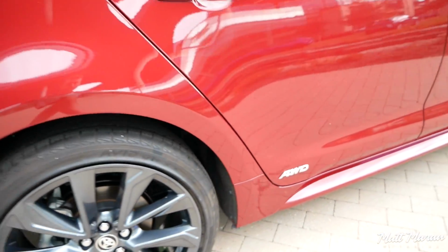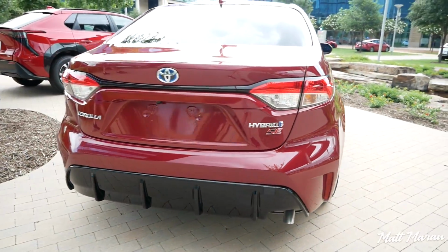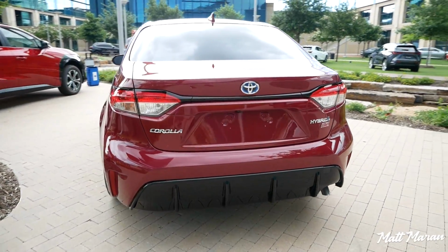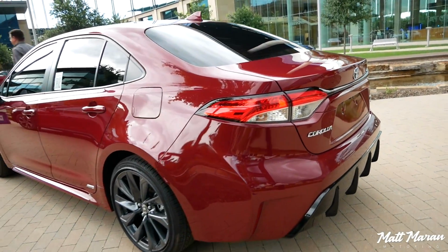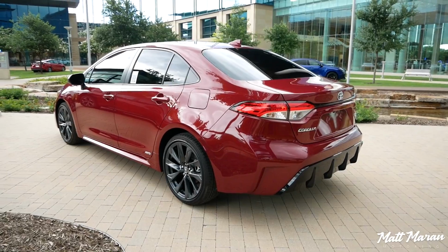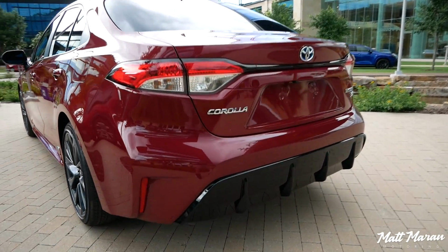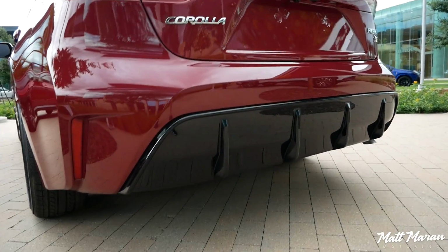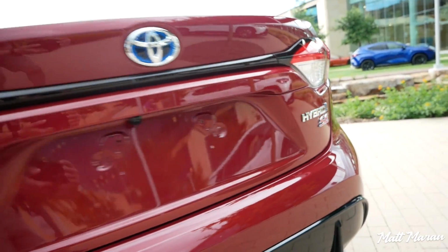The SE Hybrid now also gets the firmer steering from the Apex Edition. For the non-hybrid Corollas, the stronger 2-liter 4-cylinder is now standard and replaces the 1.8-liter engine that was still standard on the LEs. So now everything gets the more punchy engine, which is great. That means a 30 horsepower bump for those LE trims, while also getting about 2 better MPG in fuel economy.